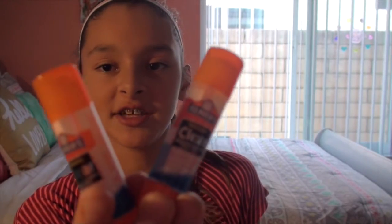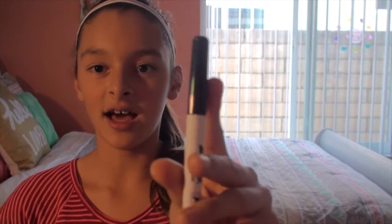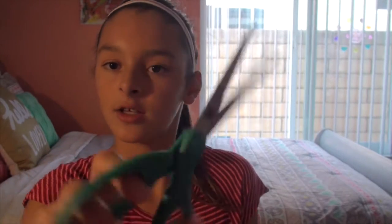I have these two clear Elmer glues. And just to tell you guys, I hate the purple Elmer glues because, what if you need to take the paper off and there's a little purple stain on it? It just ruins your project or whatever you need to do. These 5 Expo markers. One is a chisel Expo marker, the thick ones, and ultra fine, Expo marker. And then after I have these teal scissors, light blue on the inside, sea green or something like that, and a teal color on the outside. So these are my scissors.